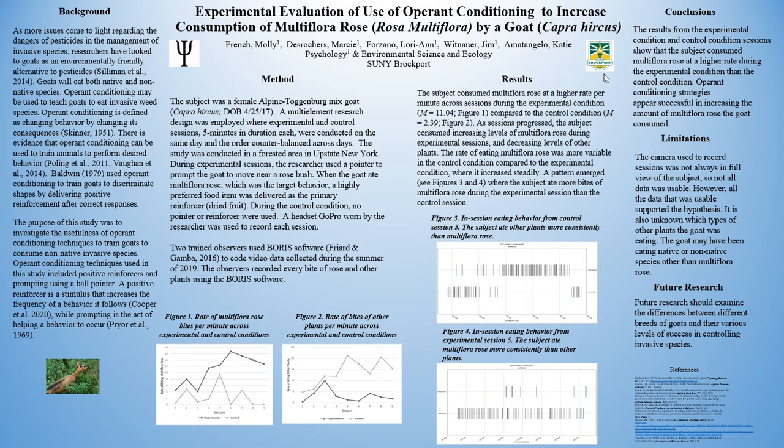The purpose of this study was to investigate the usefulness of operant conditioning techniques to train goats to eat non-native invasive plant species, or NIWS for short. In this case, the target species was Multiflora rose, or Rosa multiflora. Our subject was a female Alpine Toggenburg mixed breed goat. She was roughly 2 years old at the time of the study.